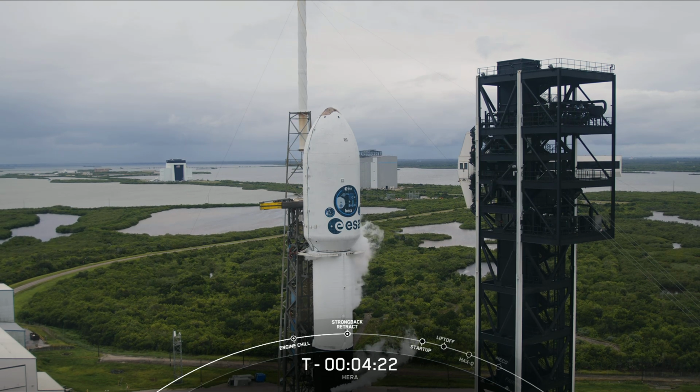Now what's going to happen here is the clamp arms, which are just below the fairing, are going to open up, and once those are fully open, then that strongback, or what we call the TE, or transporter erector, will begin to retract away from the vehicle.